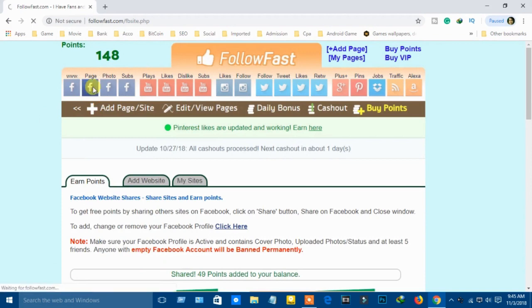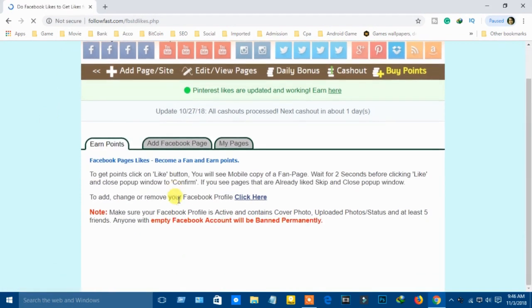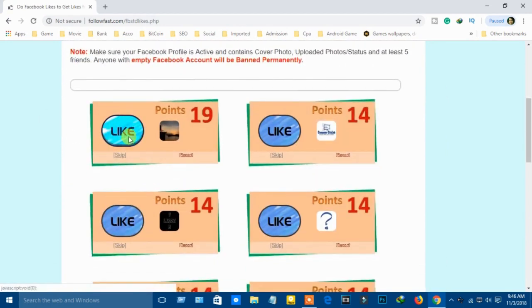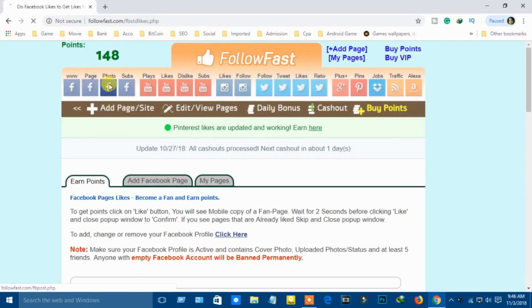After one section's tasks, go to the next section. This way you can earn points. These points will automatically convert into dollars and you can see your balance in the cash out tab.